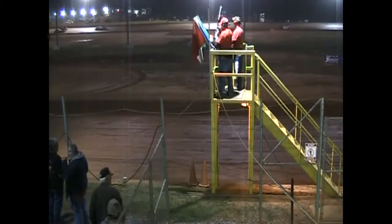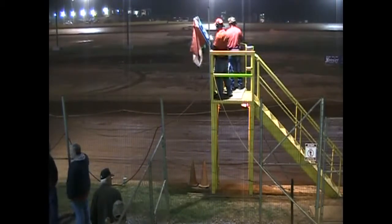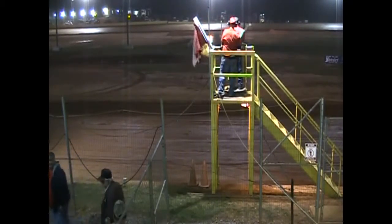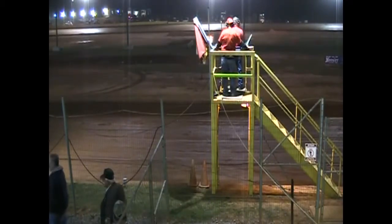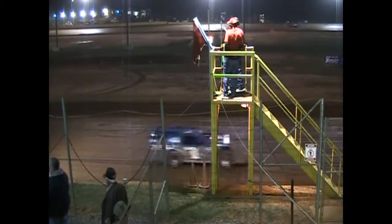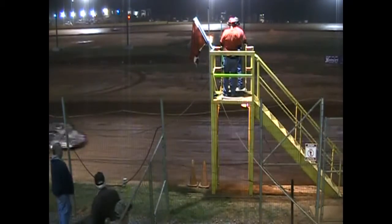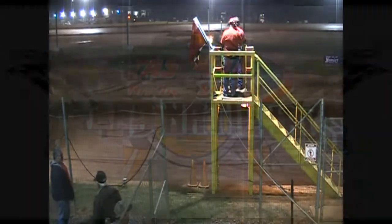I tell you what, those drivers in the feature event gonna have to make some quick changes to the car. Stock 8 main event time is right now. 22 laps or 22 minutes again. Tribute to Jack Charette. Fast Track A main cars, go ahead and make your final adjustments. Fast Track A main cars, you'll be up right after the stock main event.